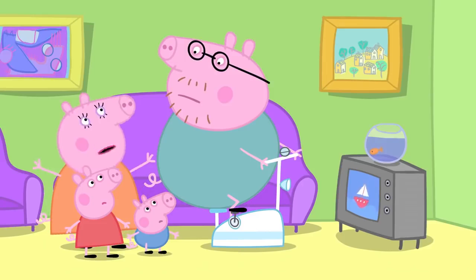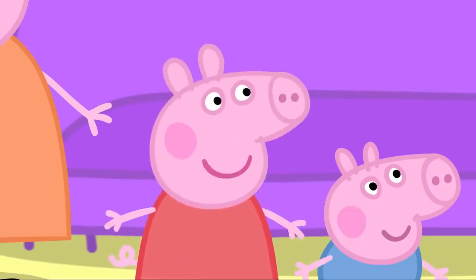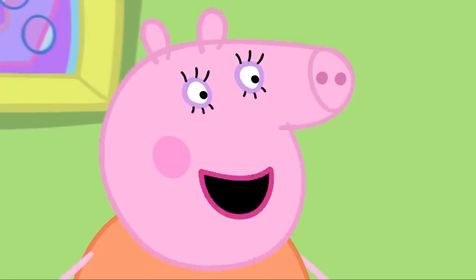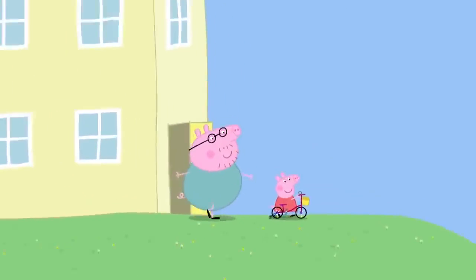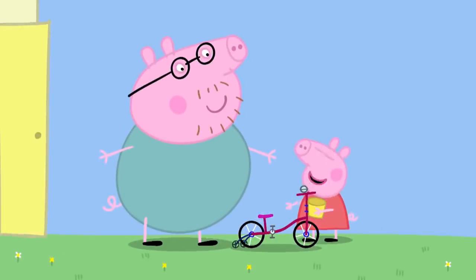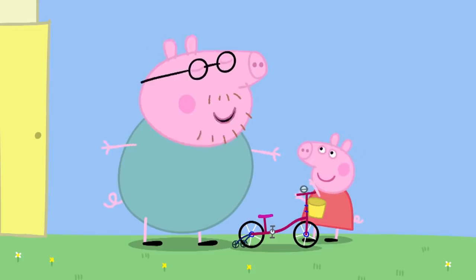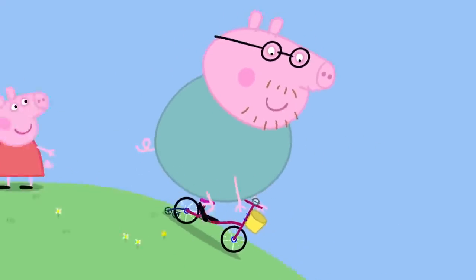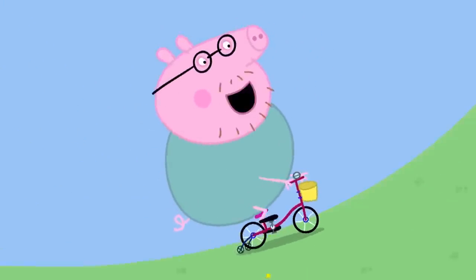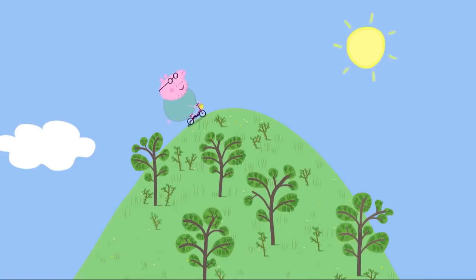You've got to get fit somehow. I know. You can use my bicycle. Yes, and then you'll get some fresh air as well. Daddy Pig is going to ride on Peppa's little bicycle. Daddy, these are the pedals, these are the brakes, and this is the bell. Yes, yes, thank you, Peppa, I know. Bye-bye. Easy as pie. Getting fit is quite hard work.